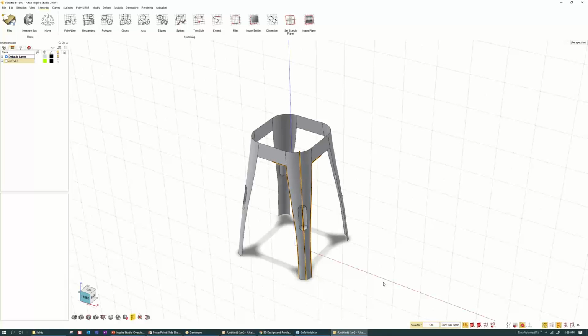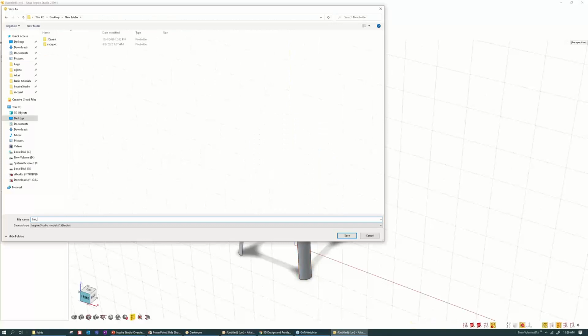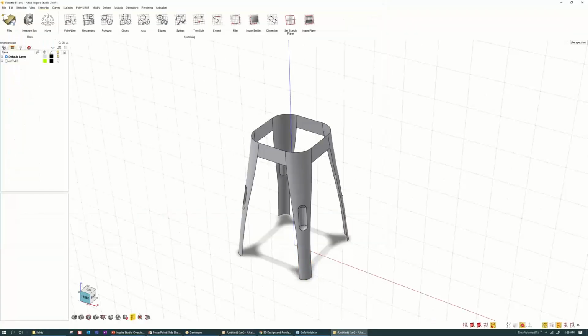So I'm just going to go here. So I'm going to say, let's say bar stool. Okay, so this is start.